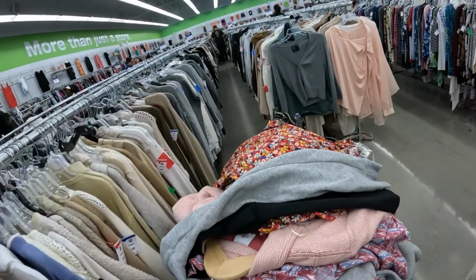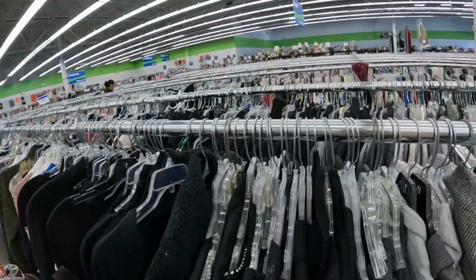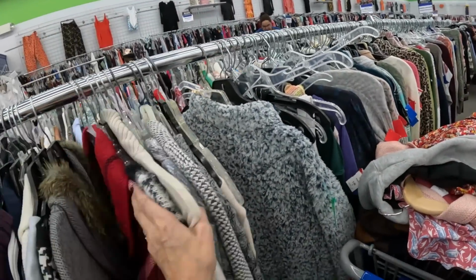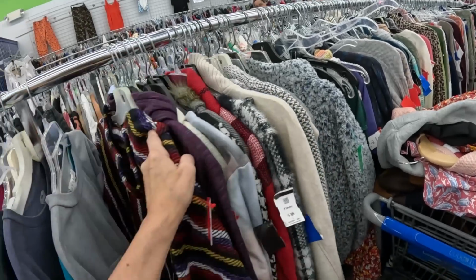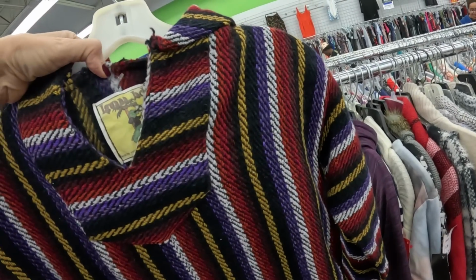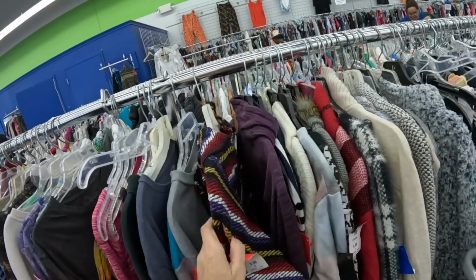Where are the holiday sweaters? I'm not seeing them. And I'm not gonna rifle through this clothing piece by piece for you. We're just gonna see what catches our eye, if there's anything good. This is one of those drug rugs. What is this one called? Iguana Jack. Yeah, I'm gonna leave that behind.